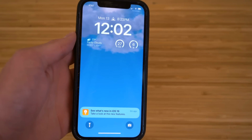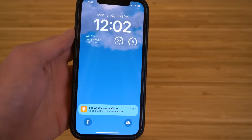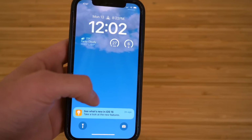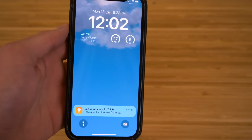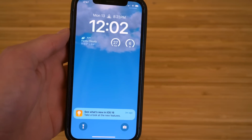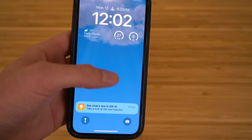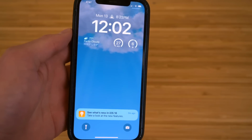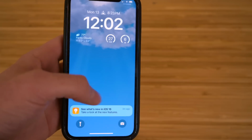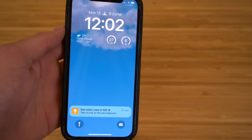If you guys look at my lock screen, you'll also notice that the notifications are now at the bottom of the lock screen opposed to the top in previous iOS updates. This is a brand new feature for iOS 16 as well with the lock screen, and now it allows notifications to go onto the bottom of the screen so they're out of your way when you're viewing the weather or any other information you wanna see on your lock screen. This allows them to be out of the way so you guys can look at anything you want.